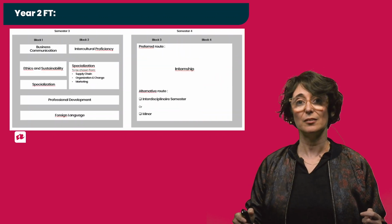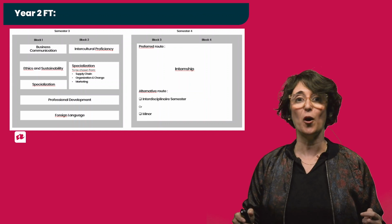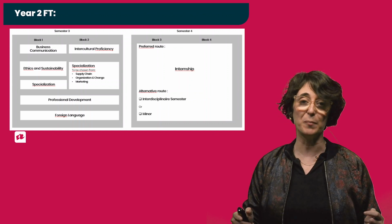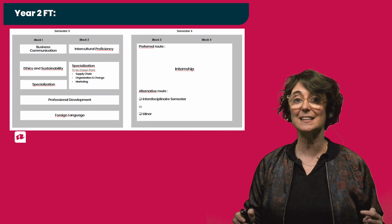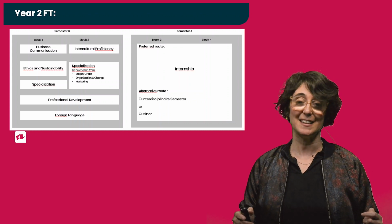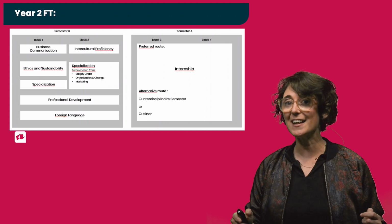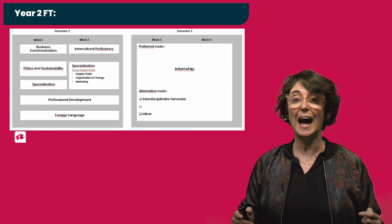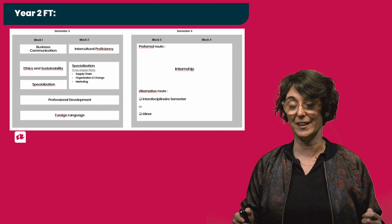In year 2, during the first semester, you will choose a specialization out of supply chain, organization and change, or marketing, and will study other subjects such as business communication, intercultural proficiency, ethics and sustainability, and this third semester will be the last one of your language. In the second semester of year 2, you will complete an internship at a company in the Netherlands or abroad. At this point, many students choose to go abroad, and that is something that we encourage, as internationalization is a key element of our study.